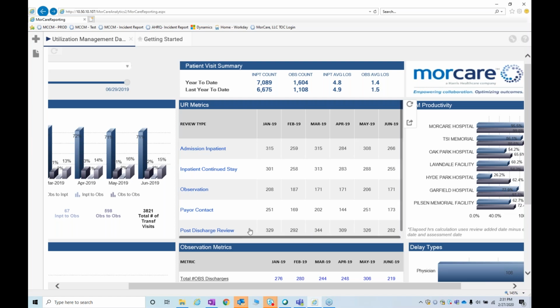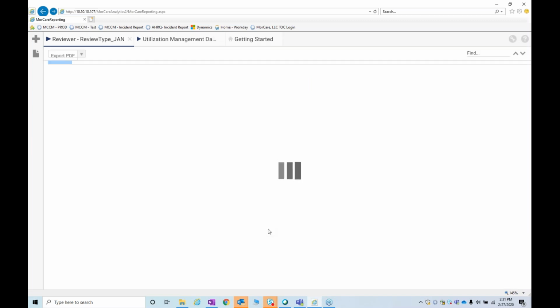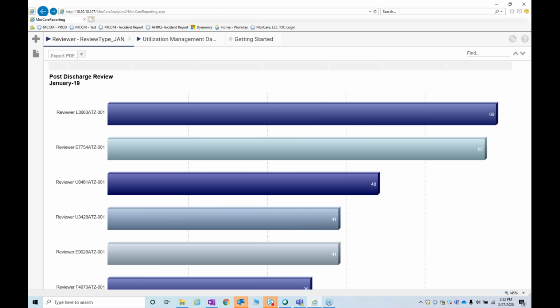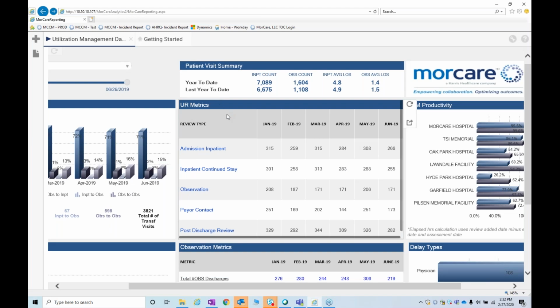As a result, I have seen my length of stay go down, but I can even drill down to my individual reviewers and see who's doing the most discharge reviews at that time. So again, being able to look at something high level and then drill down and determine why this is happening and how we can make a change is very helpful. Okay, this is showing me by all my reviewers. And as you can see, we are very, very busy.